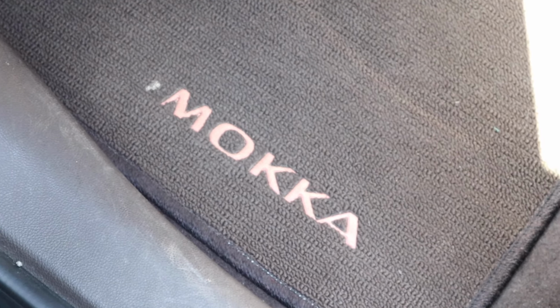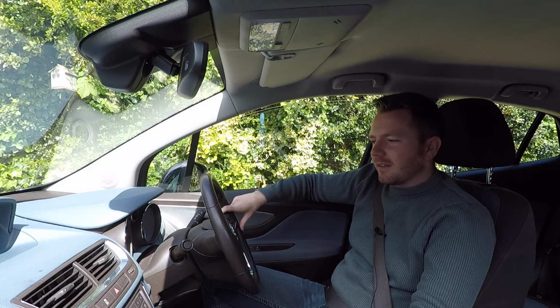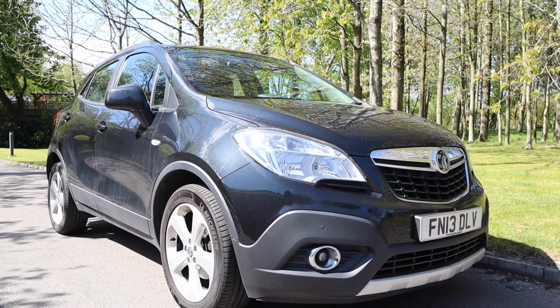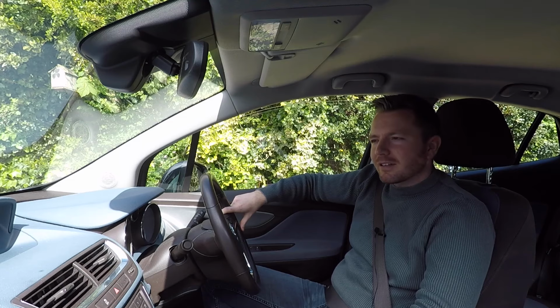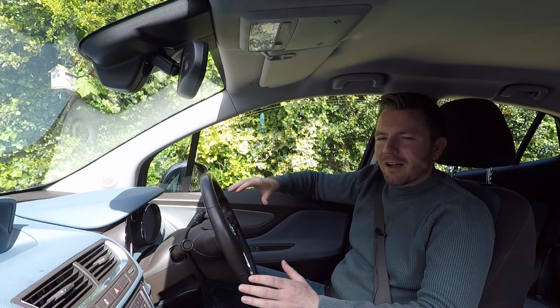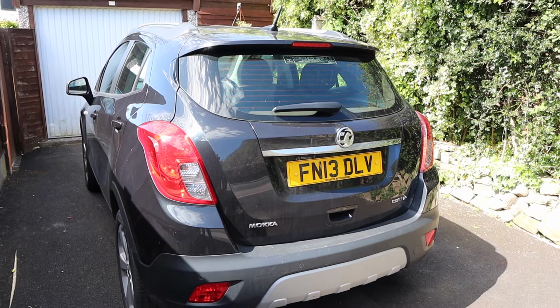I'm not a huge lover of this kind of car, the small SUV. They're just a little bit forgettable and bland. They're a bit anonymous. And let's be honest, they're a little bit pointless. As a family car, people are sold on the idea. And I think that's due to the whole keeping up with the Joneses thing, where people have to be seen in a small SUV. It's a little bit strange.